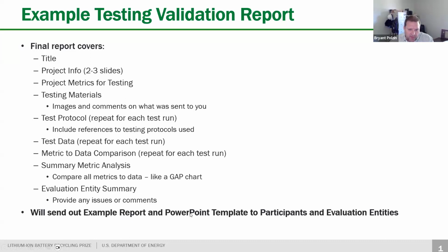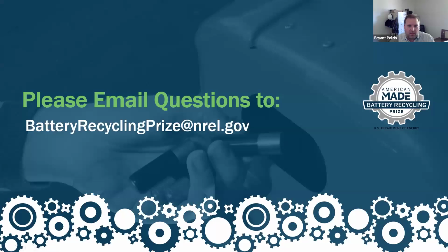And again, an example of this report and the PowerPoint template will be sent out to participants and evaluation entities following this meeting. If you have any questions, you can send an email to batteryrecyclingprize@nrel.gov.